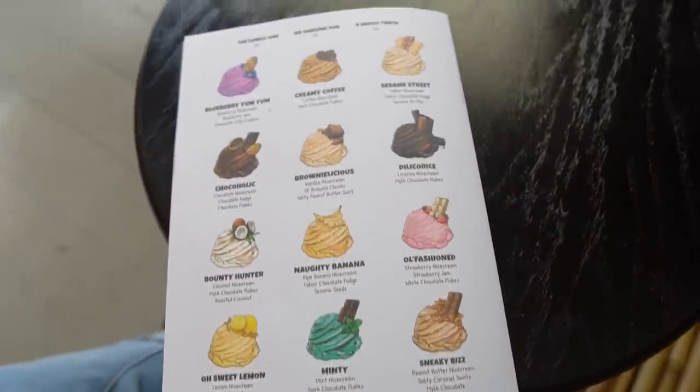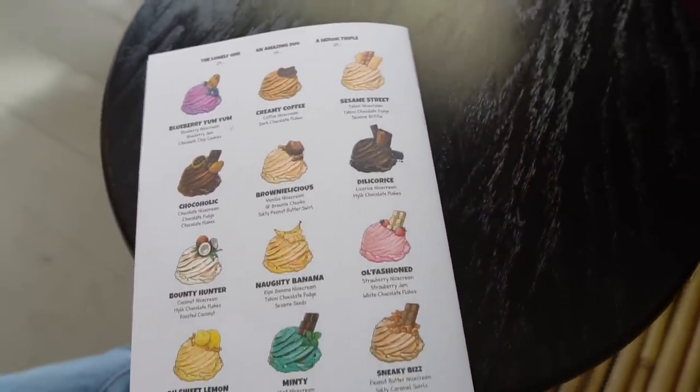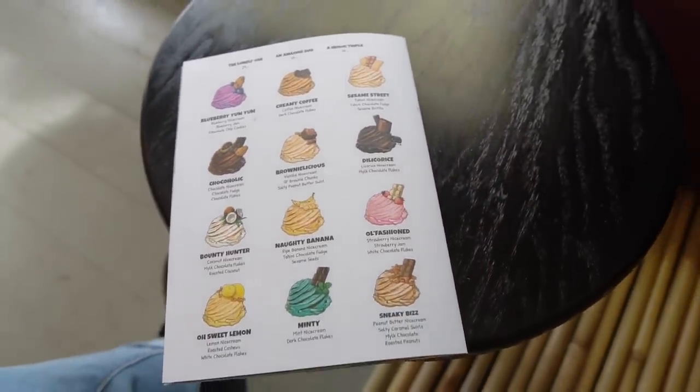Hey guys, so I'm off to my first stop, and it's actually an ice cream, because when I asked you all on YouTube, nearly everybody recommended this vegan ice cream place. So I'm literally right off the plane. I didn't have lunch yet, but I'm going to go and get some ice cream first.